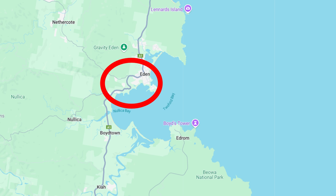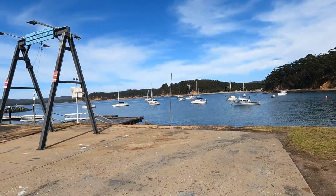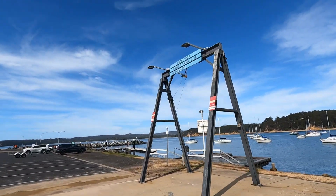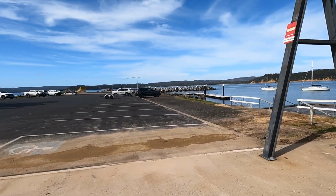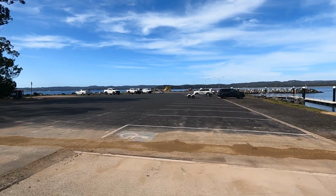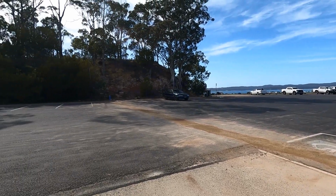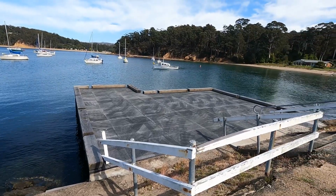Alright, this is an absolutely great ramp, especially if you want to get offshore. It's located here in Quarantine Bay, and it services the Twofold Bay area, and it's straight out into the offshore. It's one of the deepest bays, I believe, in Australia, and it's surprising that it's only got the one boat ramp. There's another couple of boat ramps in town, but they're private, so this is the one you'll have to use if you are in the local area.